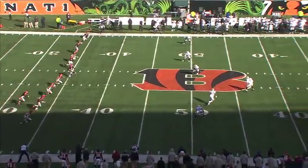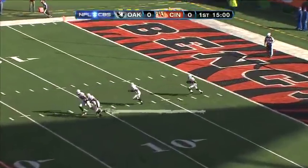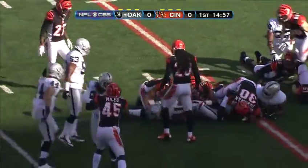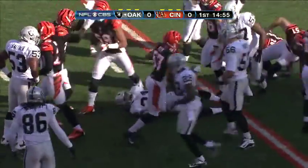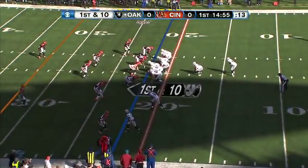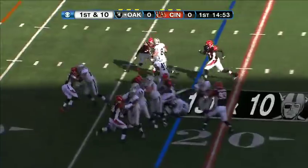27th regular season meeting between these two teams, and we are underway. Francis at the goal line, and brings it out to just past the 20. From the 22, they run it on first down.